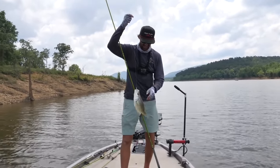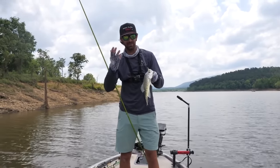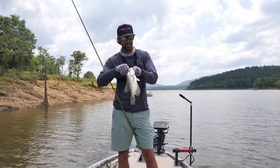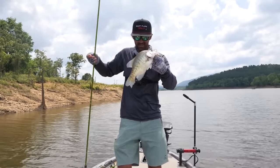Guys, I don't know if y'all saw that, but I was literally down in that brush. I was trying to make sure my jig was on the backside, but I landed right in the middle of it. And I'm not sure if the fish bit it as it fell down into it, or if he bit it as I kind of shook it out. But either way, had I not hooked this fish, I probably would have lost my jig.